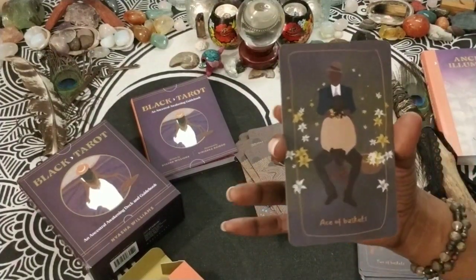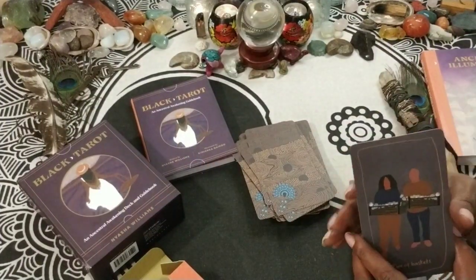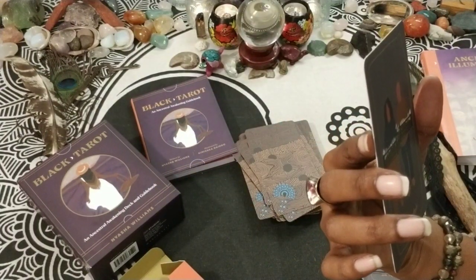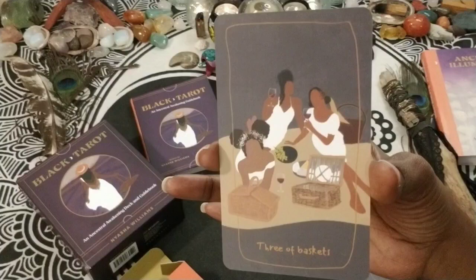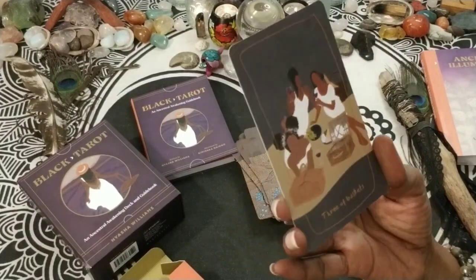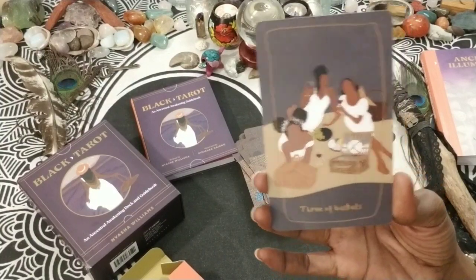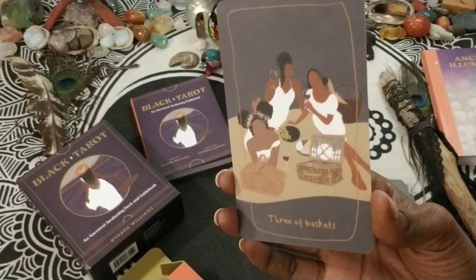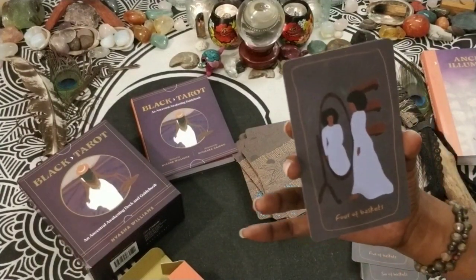Now we're moving to the Ace of Baskets. The Two of Baskets. Interesting. I love the Three of Baskets. Look at them. It's a little girls' time, a little cheese platter, and they've got glasses of wine and a plate of grapes, little picnic baskets. I'm here for it. This is my type of girls' time, friend time. It's beautiful. Okay, we have Four of Baskets. Gorgeous.